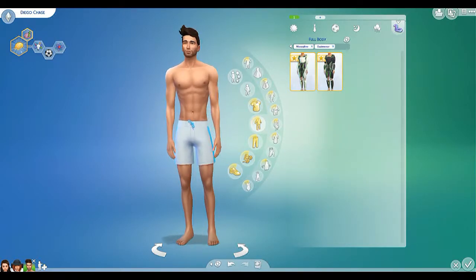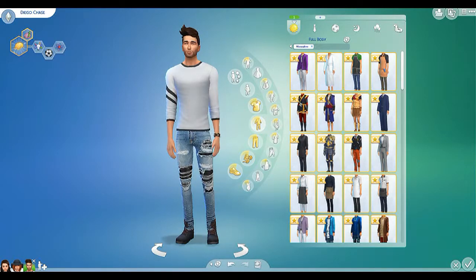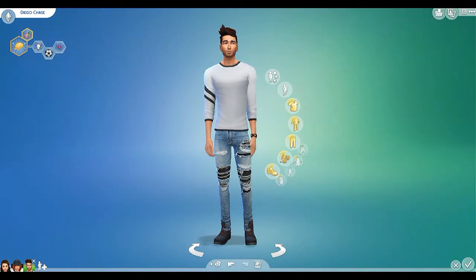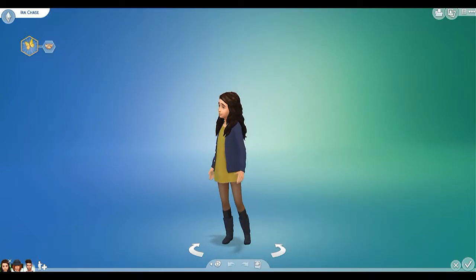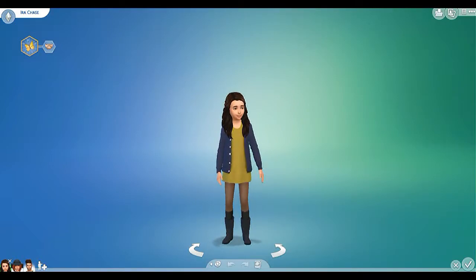So that's Diego, and he's a nerd brain, and he's in the astronaut career. He's creative, athletic, and a genius. So they're both on the scientist spectrum or something like that. And they had a daughter together, named Ira. She's a child, and she's a social butterfly, and she's outgoing.